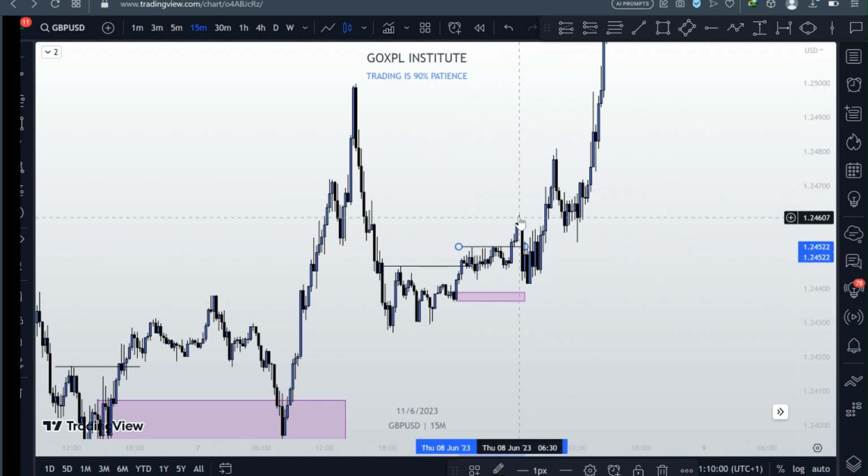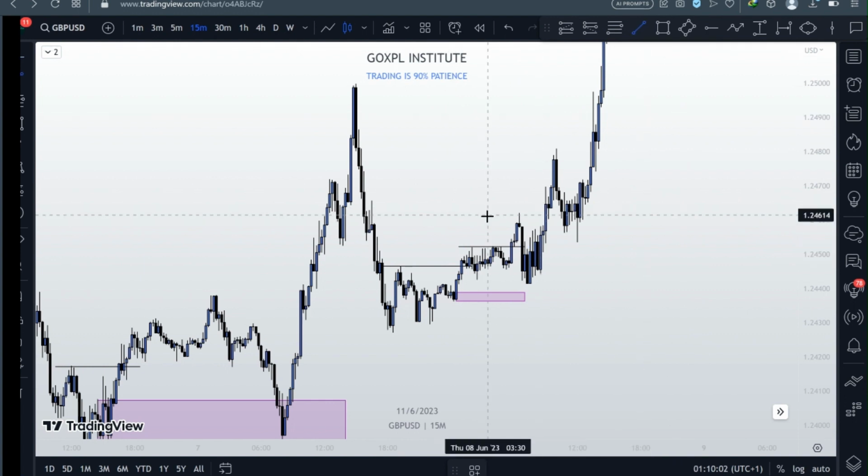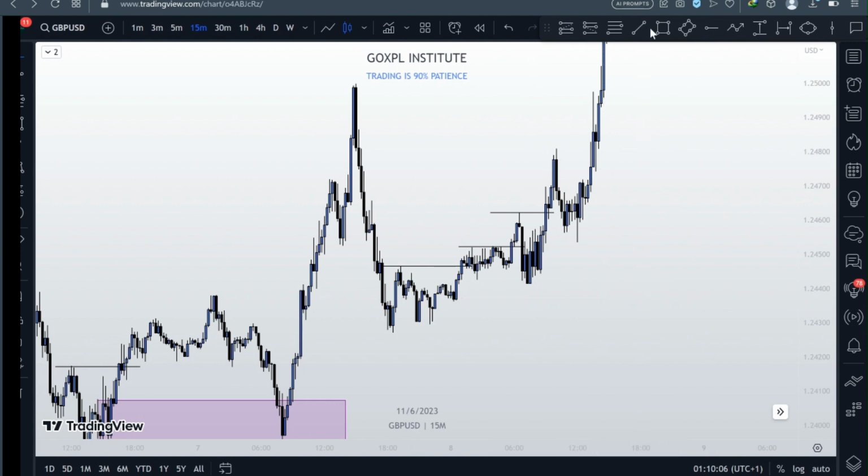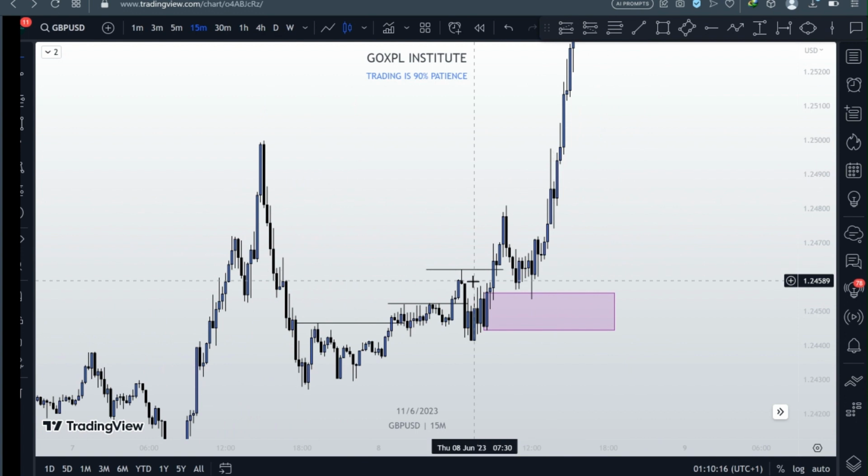This break of structure happened, another one happened over here. Looking at this region is a waste of time. What I am supposed to do is to move my demand zone to this area here. And yeah, that was what I did. And I began to wait for the market to get into this region here.